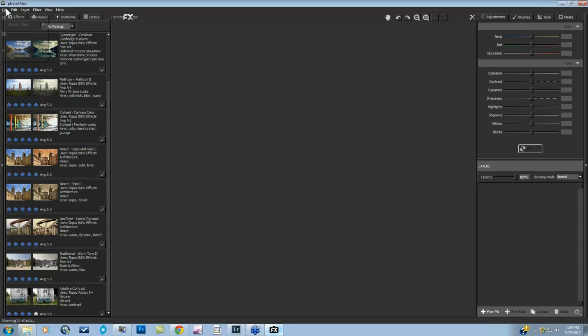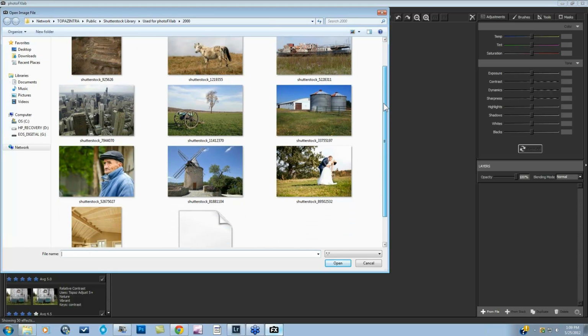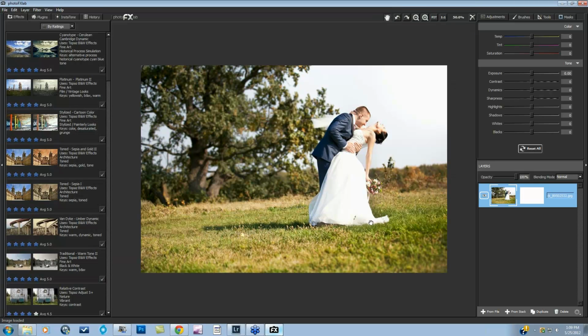Let me go ahead and open up an image here to start off with. All right, so let's just pick up an image here. Okay, so we're going to start on the left-hand side just to show you exactly what's going on. The left-hand side, as you can see, has all of these effects here in this effects library.